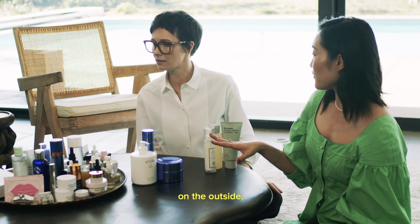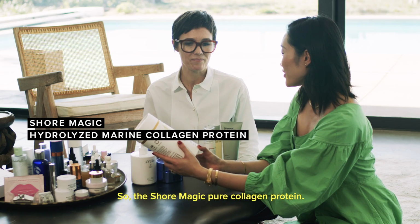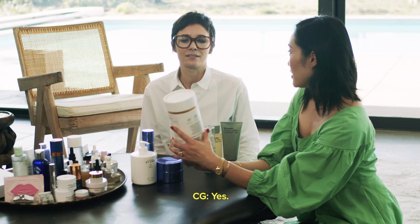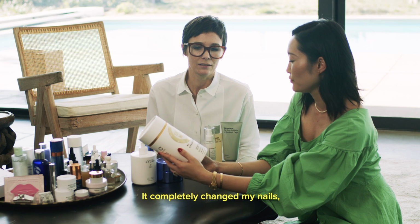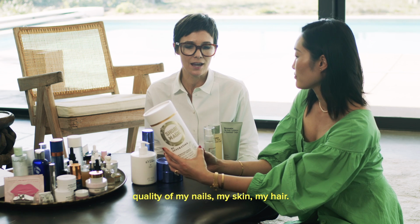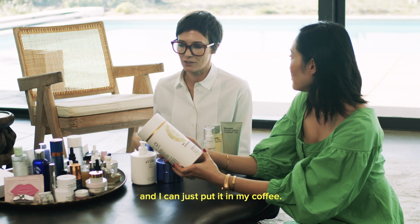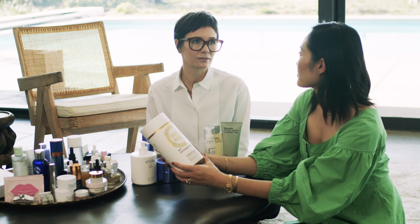Well, this takes care of everything on the outside. Yeah. But we all know that beauty starts from within. So the Shore Magic Pure Collagen Protein. Yes. I used this for a while. It completely changed my nails, quality of my nails, my skin, my hair. I really like it because it has no flavor, and I could just put it in my coffee. Because if anything requires a blender, I'm not doing it.